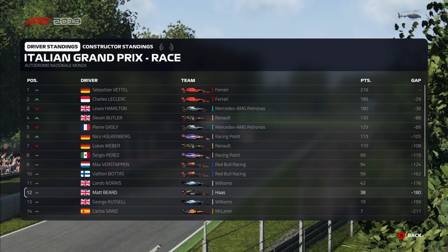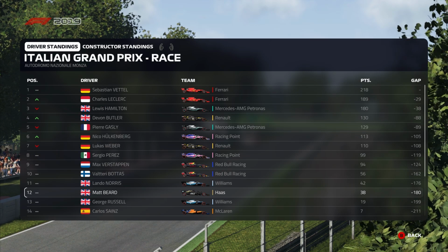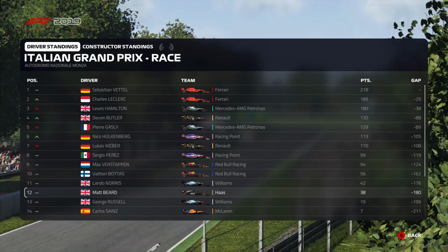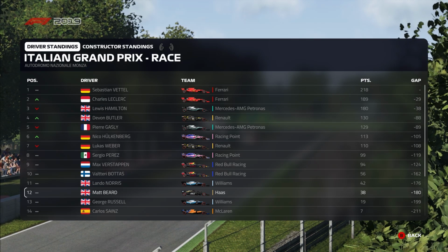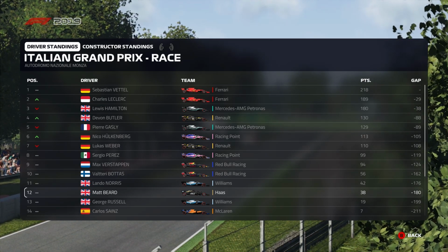In terms of the Drivers' World Championship, Ferrari now 1-2 at the top of the table there. Charles Leclerc now jumps Hamilton with his first race win of the season there. Devon Butler jumps Pierre Gasly as well, so maybe we've got a battle for best of British as well there. Hamilton and Butler. And then way further down the order, Lando Norris, myself, and George Russell there. As you can see, other swaps though.